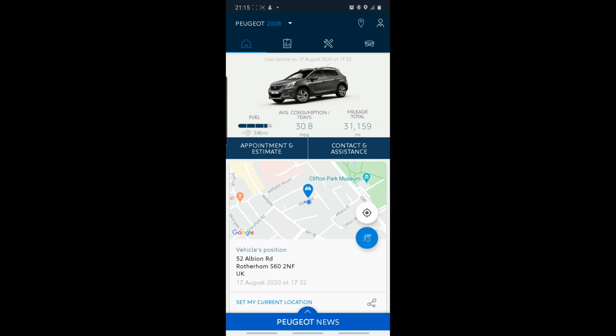What we're going to present you today will be the Peugeot app, which is quite a useful app that you can use from Peugeot directly. So you can have an idea about the consumption of your car, how many miles you had. You can track the history of the consumption and miles and stuff like that. And we're gonna quickly present it to you.